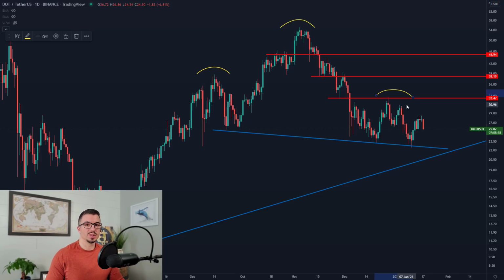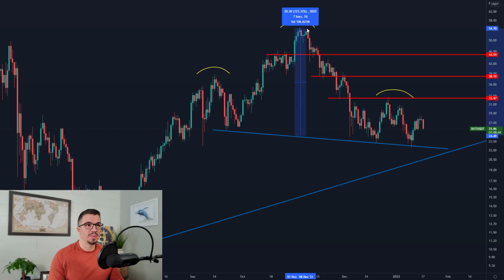Now, keep in mind, this is just what people think is going to happen. This is the pattern people are seeing right now. I am not saying that I see the same thing, okay? But if you look at the height of this pattern, from the neckline up here to the height of this pattern is right around $30.